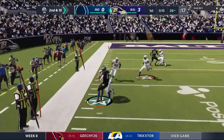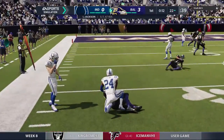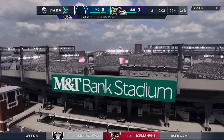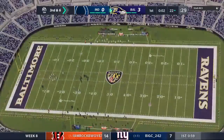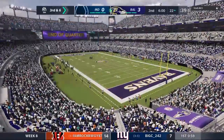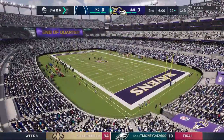Here's a quick throw caught by Smith. 4 yards the gain, and it'll bring up a third down. Complete to number 17. It's a gain of 4. Brings up 3rd and 6. 3-0 after 1 on EA Sports. Ravens 3, Colts nothing.